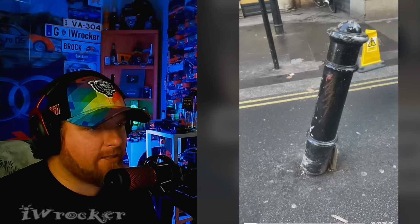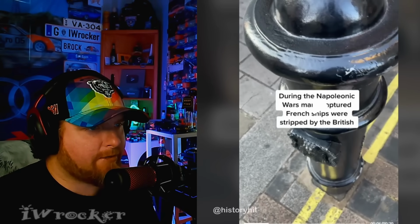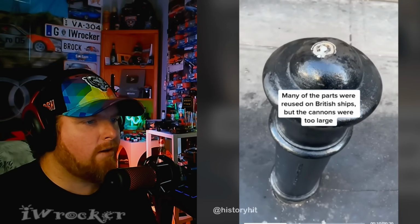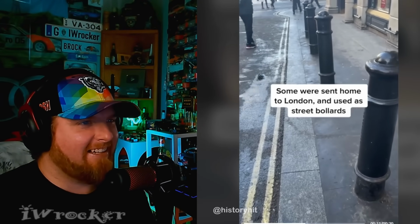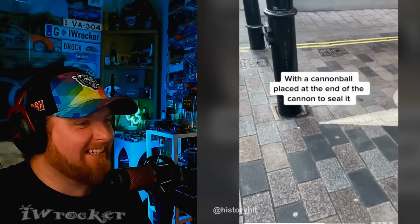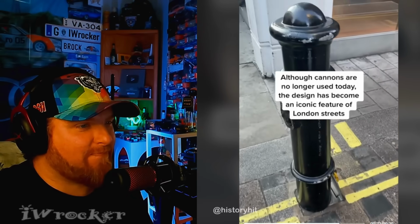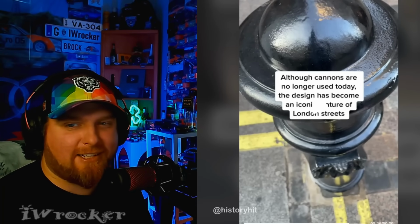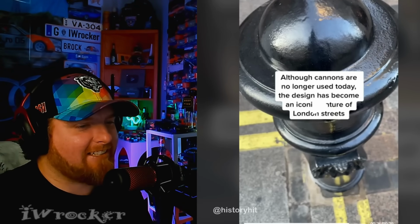The design of London's bollards, okay, these look old school. Many French ships were captured. Okay, stripped by the British. Oh, what the hell? Don't tell me these are cannons. These bollards are freaking old cannons. That's crazy. And it's sealed by a literal cannonball. Okay, that's actually kind of cool. Dude, seeing things that have been basically recycled or more specifically repurposed, that is actually hella cool.